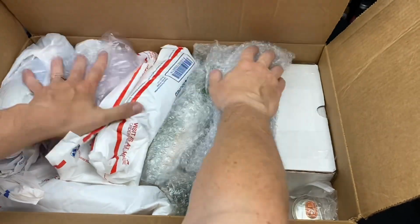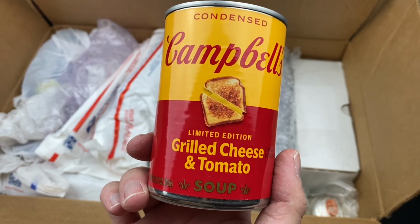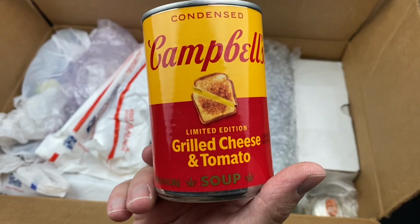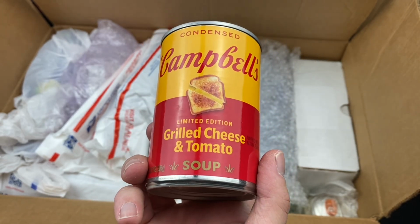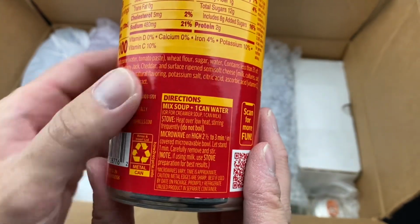And there we do that. One last thing. This trash. It's a limited edition Campbell's soup flavor, grilled cheese and tomato. This is yet another abomination, and I can't wait to see what he thinks about this one. A lot of people tell me, you should have made it with milk. It would have been better. But when you review something, you go by exactly what they say.